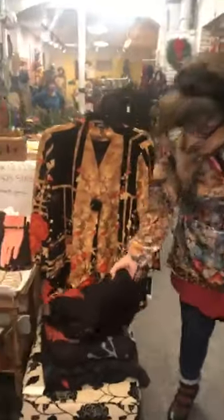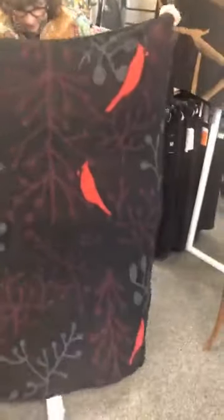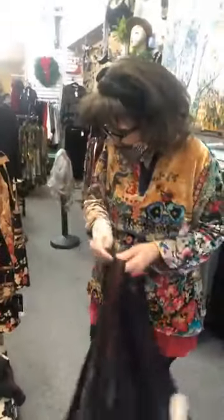But I want to show you this cardinal throw. This is beautiful. We are known for our cardinals here. People come from all over to look at our cardinal merchandise. But look at these throws. I tried to get more. She can't make any more. She doesn't have any more fabric. But look at the red cardinals on there. These throws are $58. I have three left. That's it.